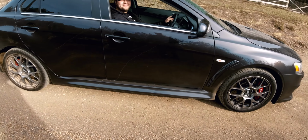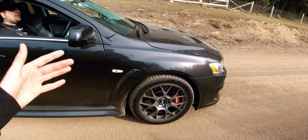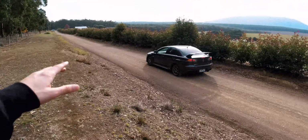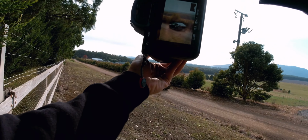I actually love how it looks dirty. You've got all these dirt streaks across it. Cool. Yeah. I guess it's the environment. I reckon the dirt suits it, man. This is a good shot right here. Actually, it's a mad shot. Wait, back it up a bit. Oh, that's a sick shot.